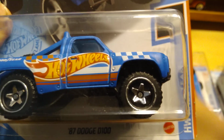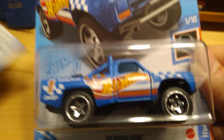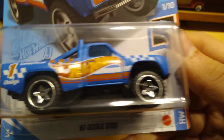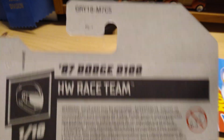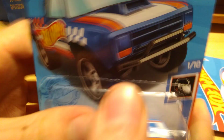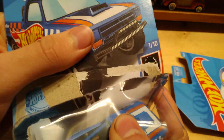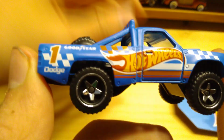We're going to start off with number 1 of the series, when a K case dropped at Shaw's. I got this 87 Dodge D100, number 1 of 10, and 168 of 250 for 2021. This is the only one I have on an international card. Don't know how I managed to squeeze by that.